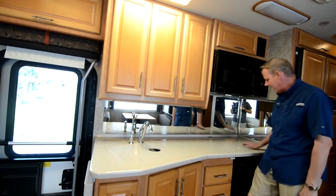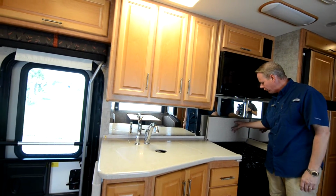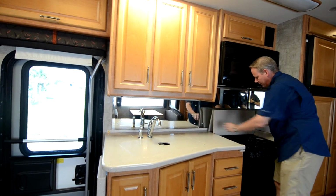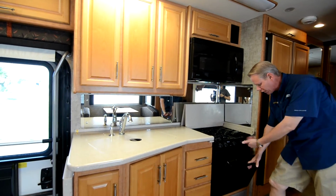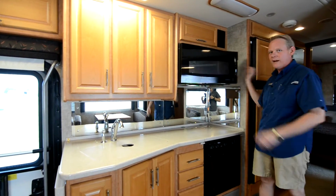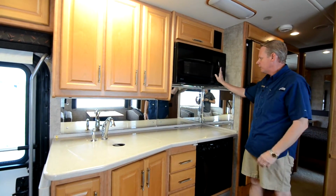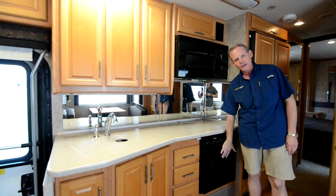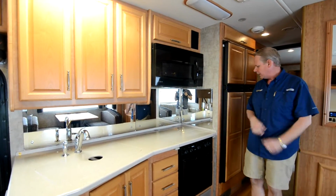Got a mirrored backsplash. Over here you've got a nice hinged Corian door for the stove. Just prop that up like that, and you've got the stove is in great shape. You do have an oven, so you're going to be able to bake in that, and as well, this was equipped with the convection oven option, so you do have a full convection oven. It's also in great shape inside. So you'll be able to bake one thing up here and bake another thing down here. Really nice if you like to cook. You got plenty of options. 3 burners and 2 ovens, so it doesn't get much better.